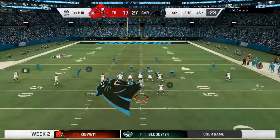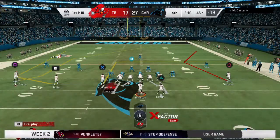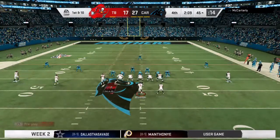Ready? Black, we do that. Check, check. Watch 54. Watch 54. Check, check, check, check. 5 on the 50. 5 on the 50.